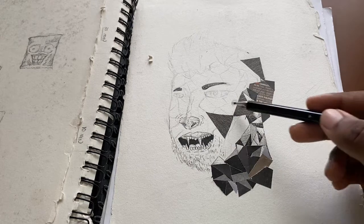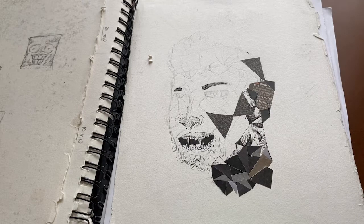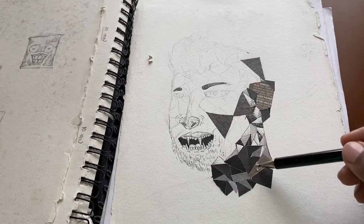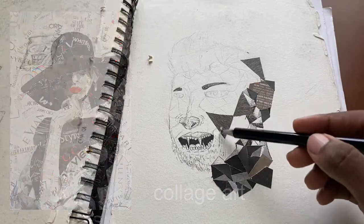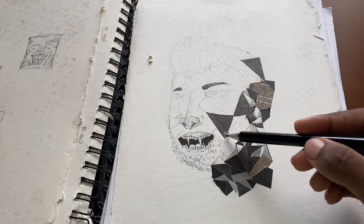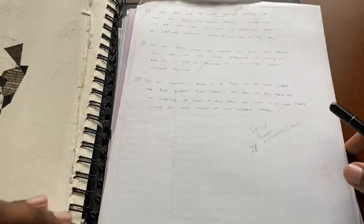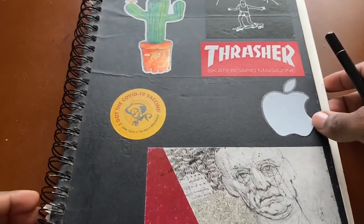It is of a werewolf, and I put some newspaper clippings on it for an art project for school. You're supposed to create an image with newspapers. It was very, very hard, and I didn't know how to do it, so I gave up on it halfway through. I might revisit this type of drawing in the future, but for right now, this is how it is. My sketchbook tour of the 2018 to 2019 sketchbook.